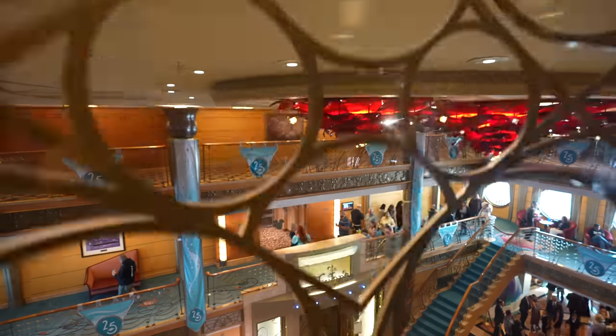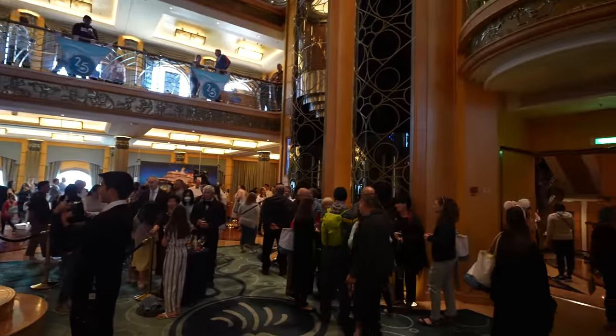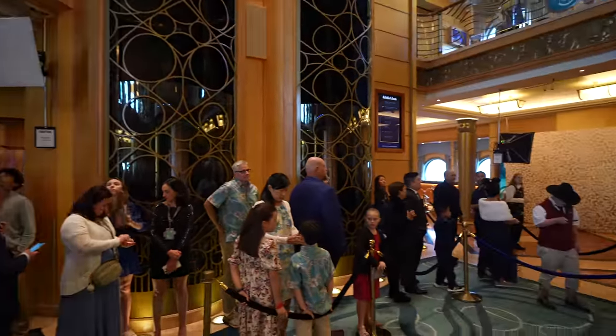All right, we have made it down to the captain's reception. And as you guys can see, it is quite busy down here. Lots of folks in their formal wear wanting to get their fancy Alaska pictures.